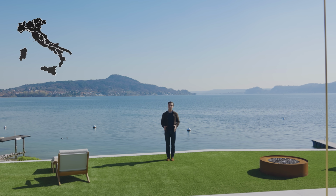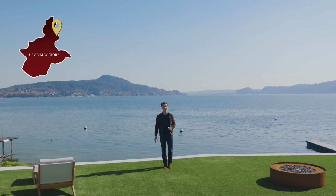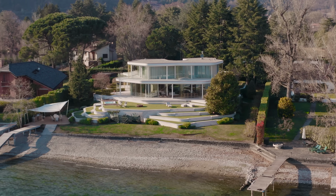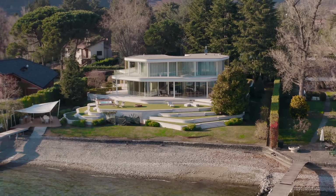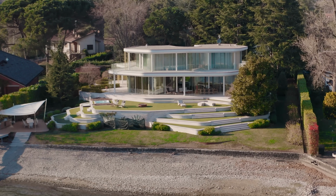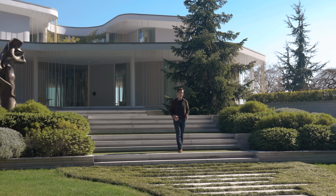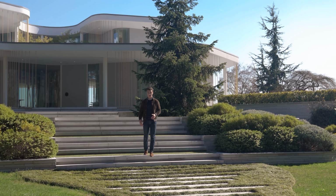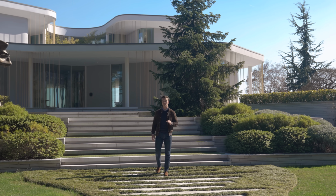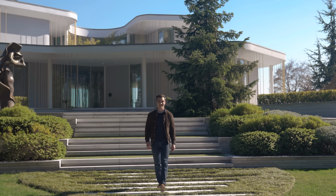We are on the shores of the iconic Lake Maggiore and today we have fantastic weather, ideal to show you this one-of-a-kind property. The house was designed and constructed by the architects Dara Huang and Roberto Manzetti. The construction took about 3 years and it was finished in 2019. Are you ready to see it? Come with me.